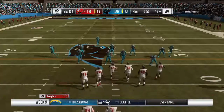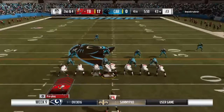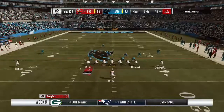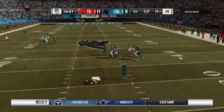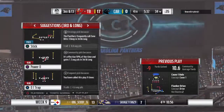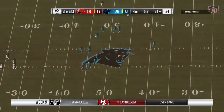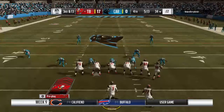6 yards was the pickup on the last completion, so here's 2nd and 4. Now Winston. Pressure comes in. He's brought down. It's a Panther sack. Shaq Thompson. He's the one that got to him. He takes him down for a loss of 9. Winston needing a big play after the sack as he leads the Bucs up on 3rd and long.